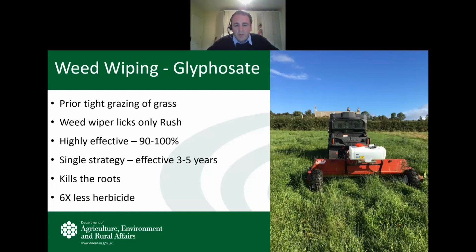As a single strategy, it's probably effective for 3 to 5 years. So if you were weed wiping, it's probably effective in that time frame. And then you would also need to go in and do your interventions, whether that be improved drainage or dealing with soil fertility or soil acidity. Different to your MCPAs and your boom sprays, this one actually kills the roots. Whatever rushes get glyphosate, so that's Roundup that you would typically be using around your yard or around your house. Any rushes that have that applied, that's translocated down into the roots and that kills the root system.